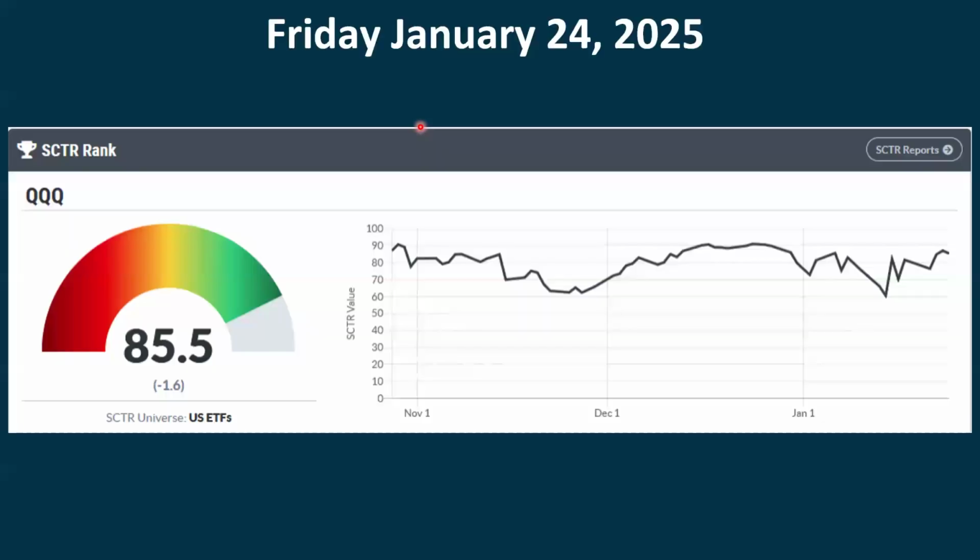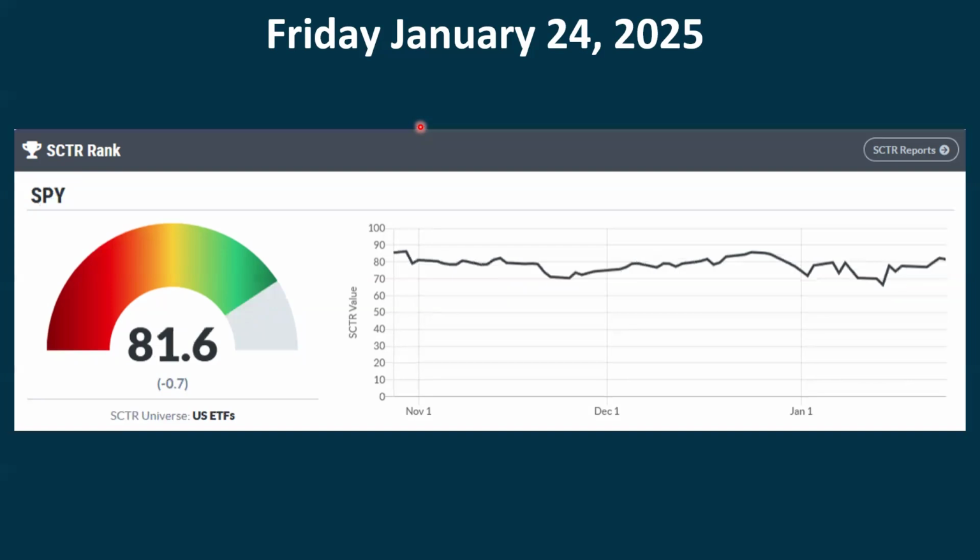So coming in first place are the QQQs. Even though they did not set an all-time high this past week, they're still holding up fairly well. Came down a bit on Friday, but they're coming in first place at 85.5. Now, in second place is the S&P 500, which did set an all-time high. It set an intraday high on Wednesday and then a closing high on Thursday, and then we had a bit of a down day on Friday.